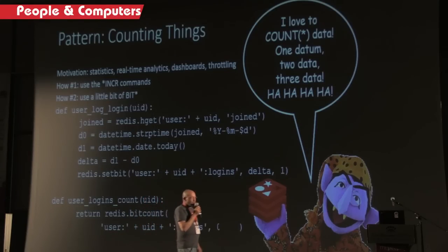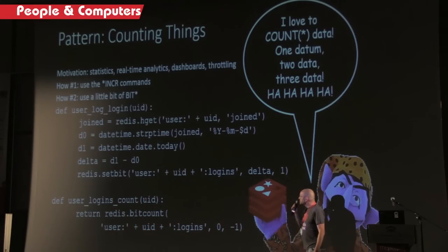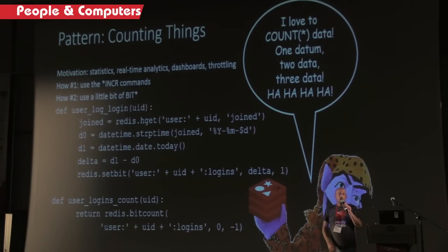You saw that there are a lot of ways to count. You saw all the incr commands that Redis supports. Here's a little example of how to count the number of days a user has logged into your system.